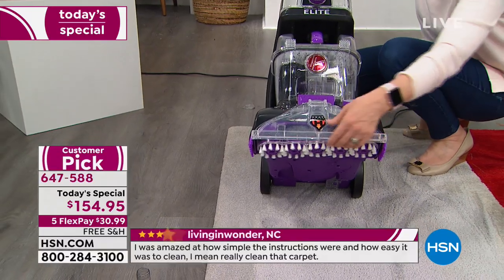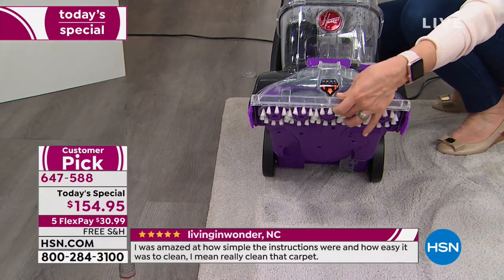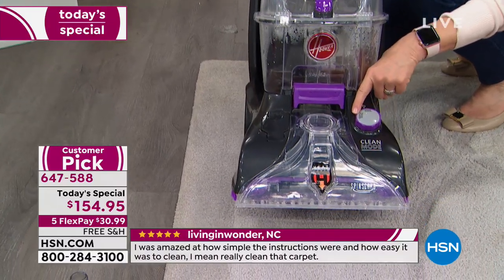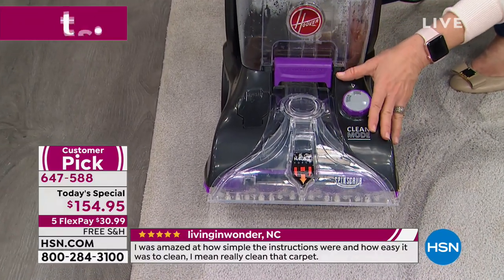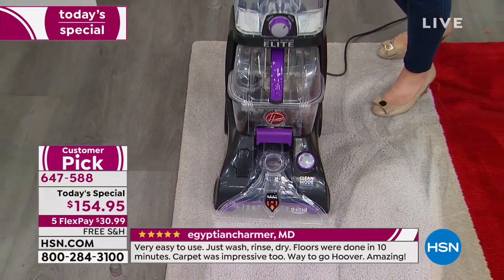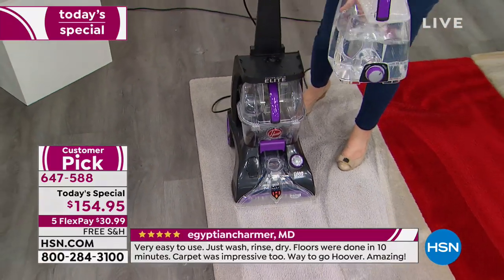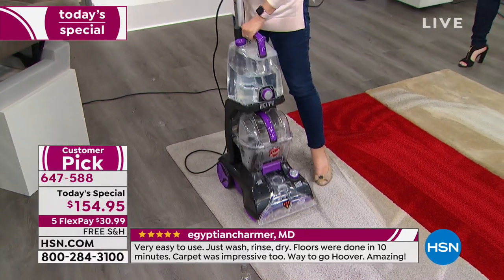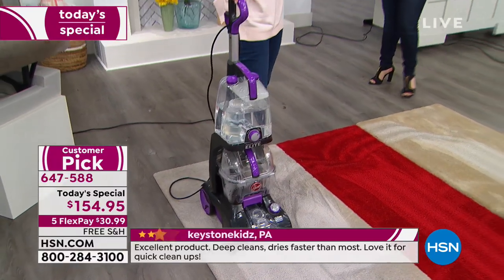Yeah, and remember, these are your spin scrub. They're removable and they float. Again, this is the only unit we have where it says quick clean, it dries your carpets in 45 minutes. I have a question for you from Dina. She says, can you buy extra brushes and do you even need to? Extra spin scrub? I don't think so, you know what? You probably could on the Hoover website. I'm not sure about that, but you really don't need to.